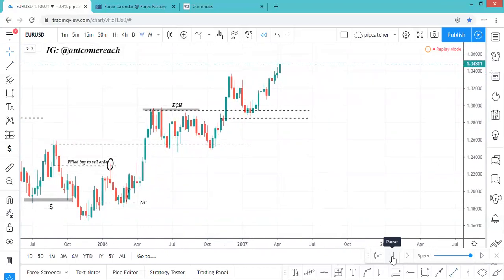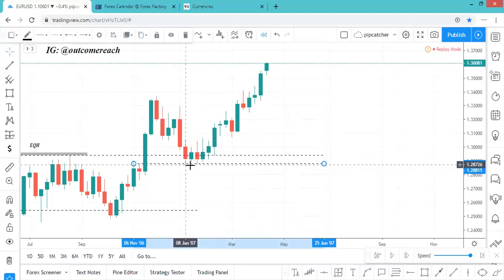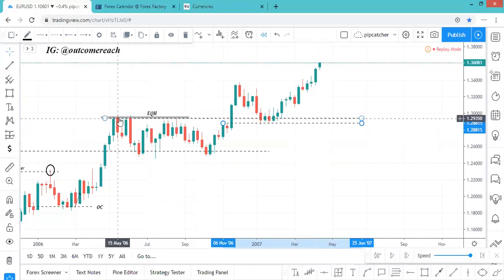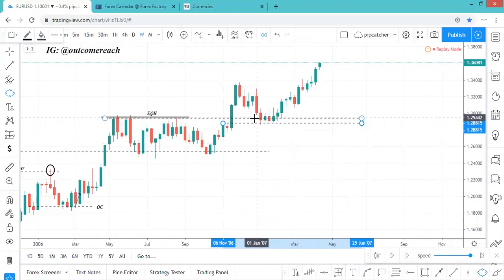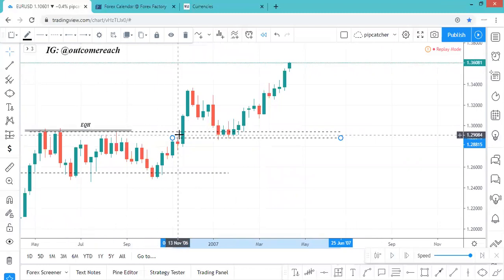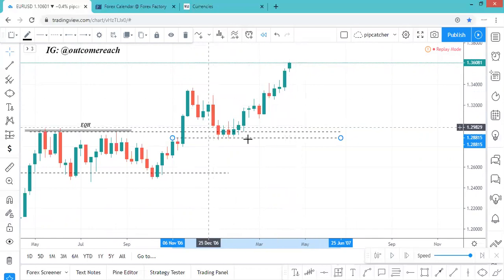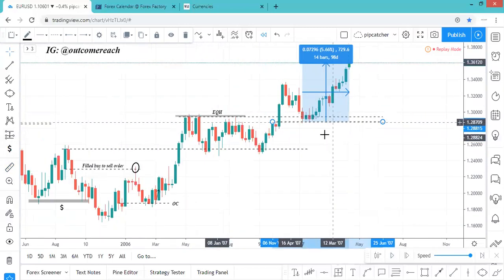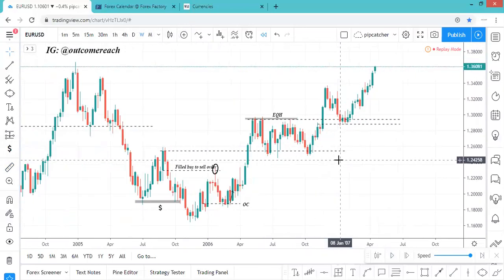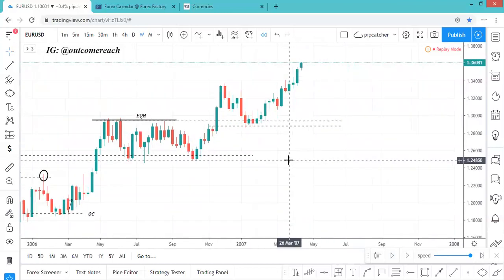Okay, so it's kind of both. I guess if you had this up on the wick, there would be really clean entries here, but nonetheless, there's clean entries on this point of interest too, where the equal highs got broken. Either way, let's see from right here, you're up 729 pips so far, right? So either way, that's a good trade setup in my mind.